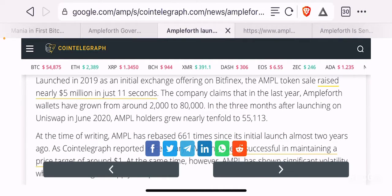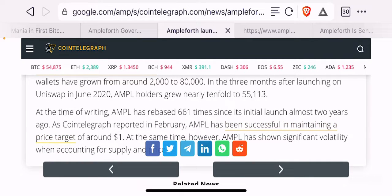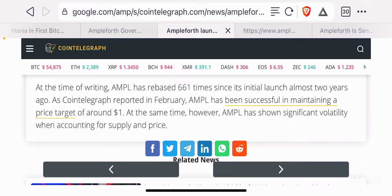Launched in 2019 as an initial exchange offering on Bitfinex, the Ample token sale raised nearly $5 million in just 11 seconds. The company claims that in the last year, Ampleforth wallets have grown from around 2,000 to 80,000. In the 3 months after launching on Uniswap in June 2020, Ample holders grew nearly tenfold to 55,113 holders, right? So basically, this is talking about how the project has grown and it's continuing to grow, right? At the time of writing, Ample has rebased 661 times since its initial launch almost 2 years ago.